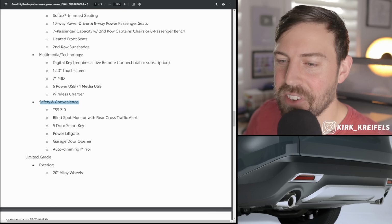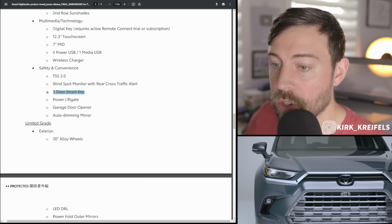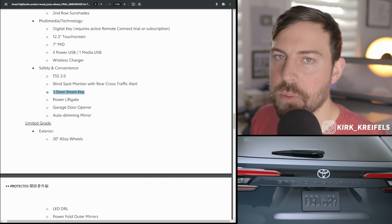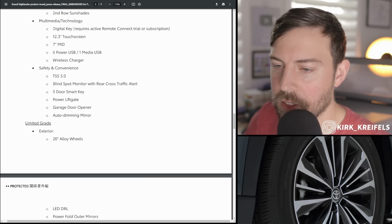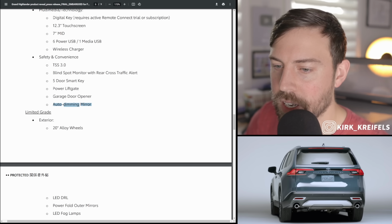Anyways, safety and convenience. You have Toyota Safety Sense 3.0, blind spot monitor, rear cross traffic alert standard, like I mentioned, 5-door smart key. That is amazing. The new Prius, for example, on the LE, doesn't get any smart key access, which, oh man, that's a toughie because I'm looking at buying the new Prius, as you guys know. So anyways, we get a power lift gate standard, garage door opener standard, auto dimming mirror standard.